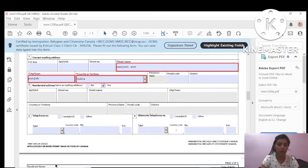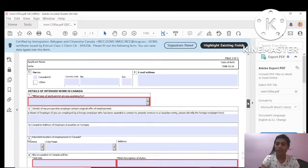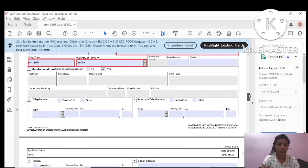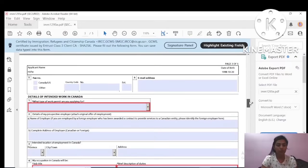Telephone number and all that, country code. Make sure you fill out the country code. Do you see these little columns right here? Make sure you check them: is the phone number cellular, residence, or business? Make sure you fill them out. If you don't do that, you won't be able to get the validation. Email address. Fax number is not compulsory, so I'm not going to fill that out.